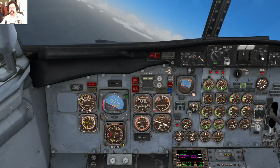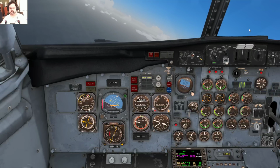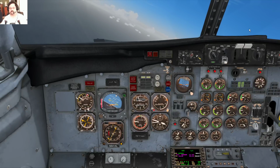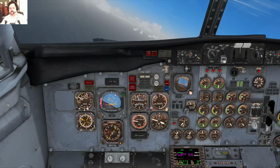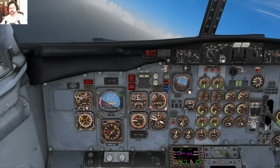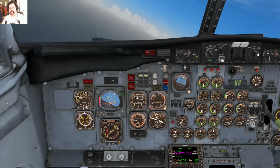Oscar 64, level 7,000. Oscar 64, level 7,000, still heading 180 away from the airport. Could you transfer us? Last aircraft. Oscar 1264. Last is 1264. Stay location, stay altitude, stay intention.